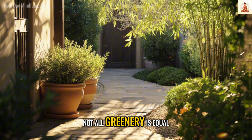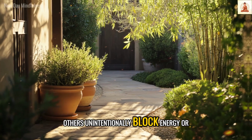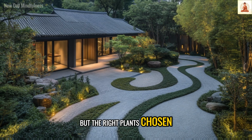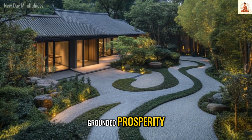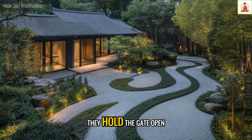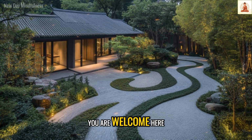Not all greenery is equal. Some attract opportunity like bees to blossom. Others unintentionally block energy or confuse it. But the right plants, chosen not for beauty alone, but for energetic resonance, can anchor your home in grounded prosperity. They don't just sit in pots. They hold the gate open. They soften chaos. They say to the future, you are welcome here.